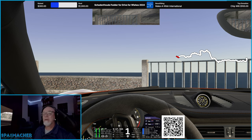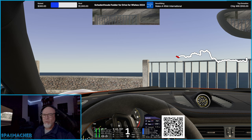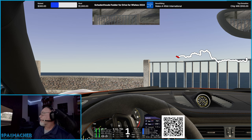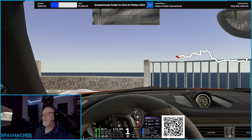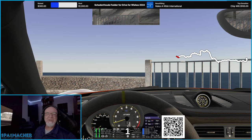So hope you enjoyed that. That was a little bit of fun. Sorry about the traffic disappointment, but this map just didn't want to perform well with AI traffic, even when I tuned it way down to just three or four cars. Nice map, pretty. Just probably is not quite optimized, or there's something in my settings that it does not like, which is also possible as well. Try not to blame the map.